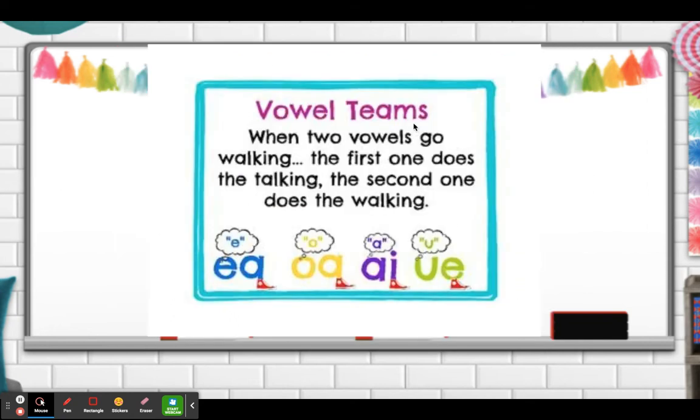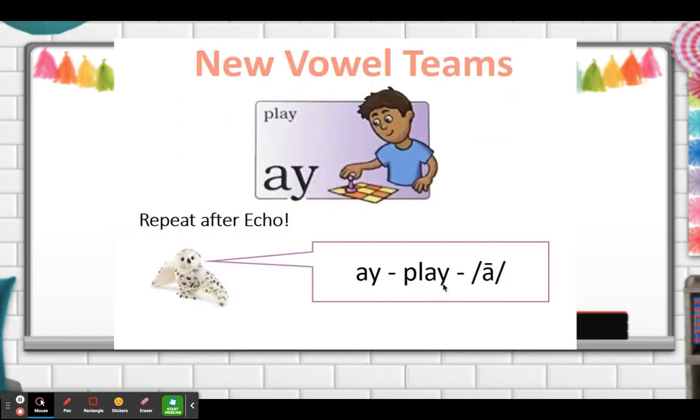When we have vowel teams, this is the poem I like to remember. When two vowels go walking, the first one does the talking. The second one does the walking. So when we see AY together, the first one does the talking and the second one does the walking, so you don't hear them. You only hear the first one.